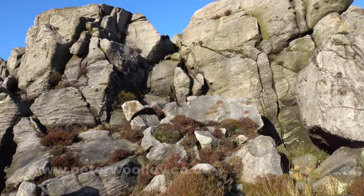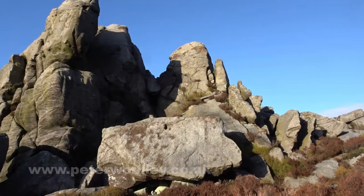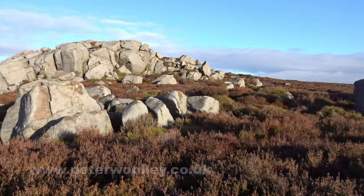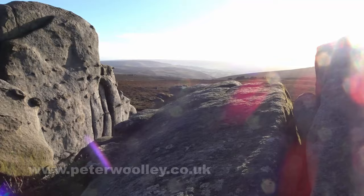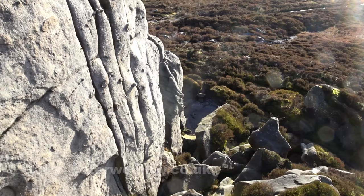This is Simon's Seat, a prominent crag of millstone grit. Despite it being at a modest height of only 485 metres above sea level, the location provides walkers with some of the best views up Wharfedale and the surrounding moors. And as for its name, well, you can take your pick. There are many crags locally that have similar names.